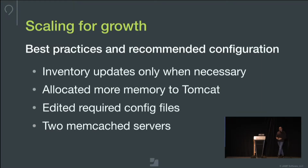So scaling for growth, we follow these best practices and recommended configuration. We used to have inventory updates on every policy, every time they were pushed out, and we were wondering why Tomcat was crashing. Then we figured out that these machines and these devices were hitting the JSS or Jamf Pro Server way too often, causing the server to get bogged down. We also allocated more memory to Tomcat. We edited the required config files.